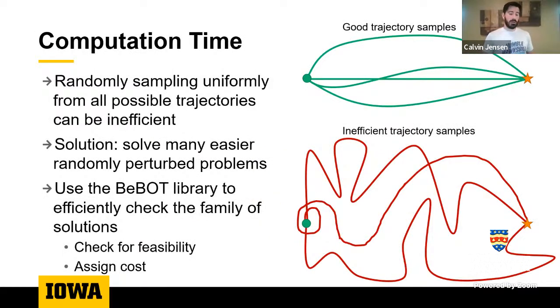Now, in order to handle computation time for the random sampling, we can't really sample uniformly from all possible trajectories because that would be inefficient. On the right, we can see some potentially good trajectory samples that we might want to use, but in many cases, these trajectory samples would not work. However, both sets of trajectories could end up being sampled from a completely random algorithm. So rather than just completely randomly sampling the entire space, we decide to solve many easier problems that are all randomly perturbed in their own right.